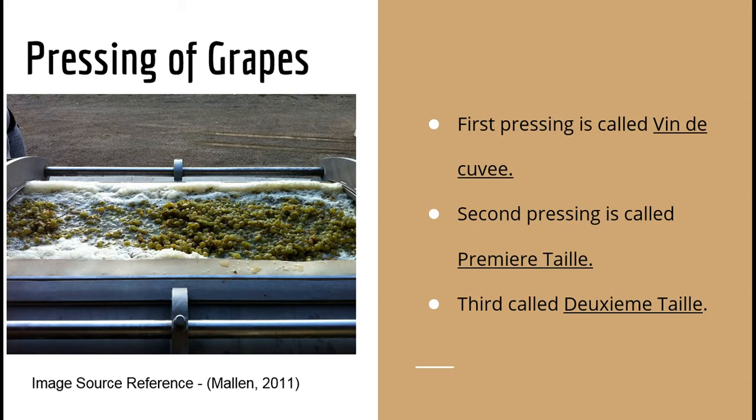This grape juice that is extracted is then divided into Vin de Cuvée, which is the first pressing, which is the amount of 2,050 liters of the press. And then we have second pressing and third pressing. Second pressing is called Premier Taille, whereas Deuxième Taille is the third pressing. Vin de Cuvée is a premier quality of juice and is reserved by champagne houses for the best quality of the wines.